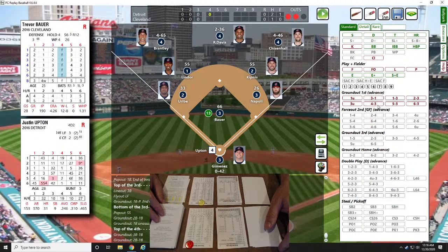So Justin Upton, 4th inning, 52. This is going to be an error check on somebody. Let's see what it's going to be. It's going to be 52. Second baseman. It's going to be a 2-base error, and this Kipnis can make this. Jason Kipnis error is a 4.